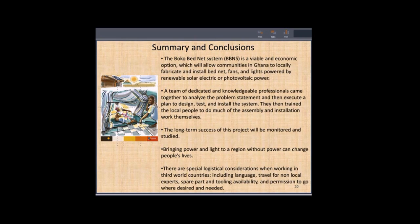So, summary. They called it a Boko Bed Net System because it is a system. So it became a viable economic option. It allows the communities to locally make and install the fans and the lights, and it was powered by a renewable energy source. So it was all very sustainable in its own right. A team of dedicated, knowledgeable professionals came together. We looked at the problem statement, we executed a plan, we designed, we tested, we installed, right? We trained local people, and we taught them how to assemble and install it themselves. I think that's successful, but it's more successful if it's kept going long-term.